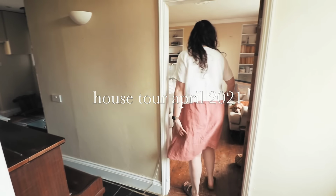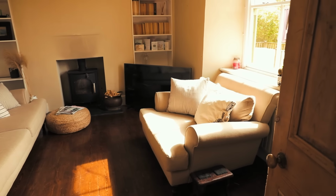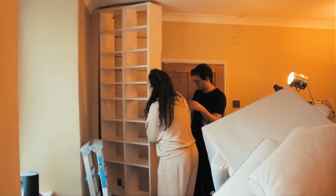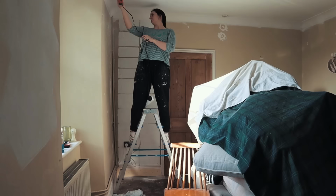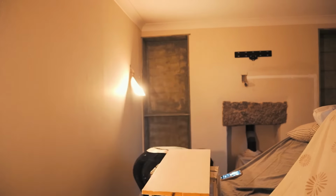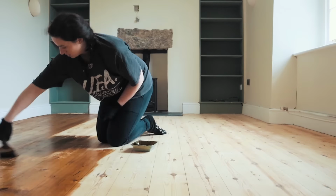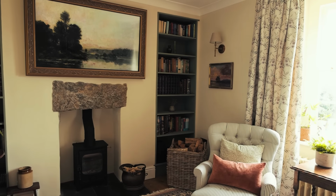I'm very excited for when we get time to do this hallway because it is a bit of a mess. But come into our living room. This has changed a lot. We did this renovation last Christmas.